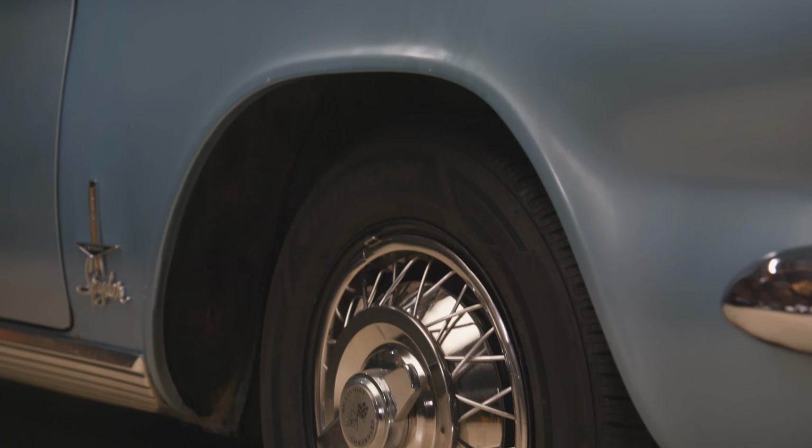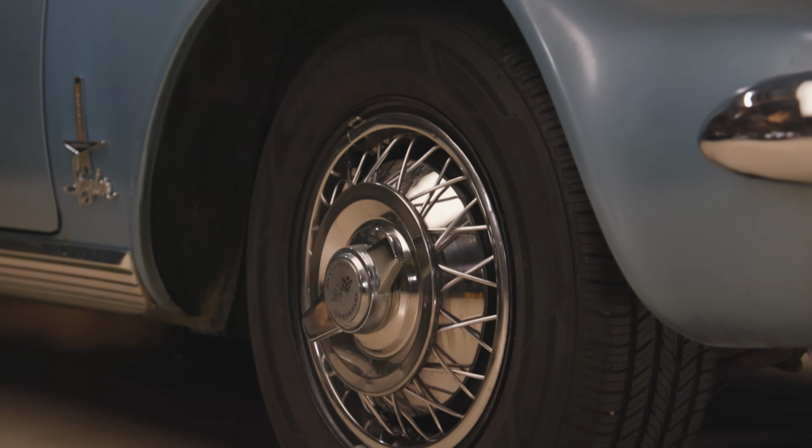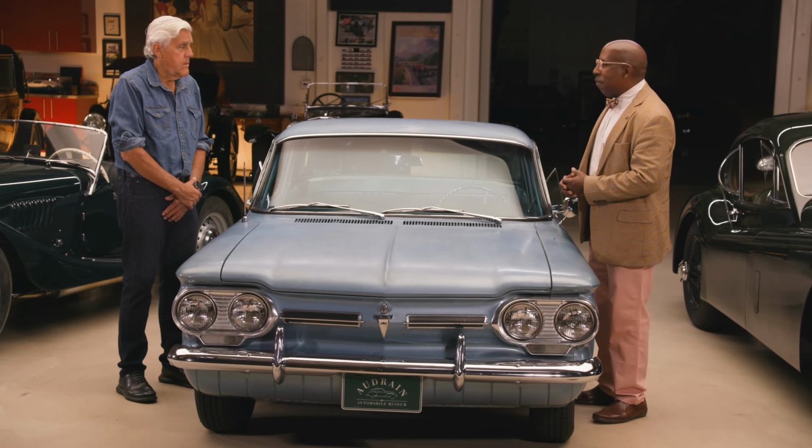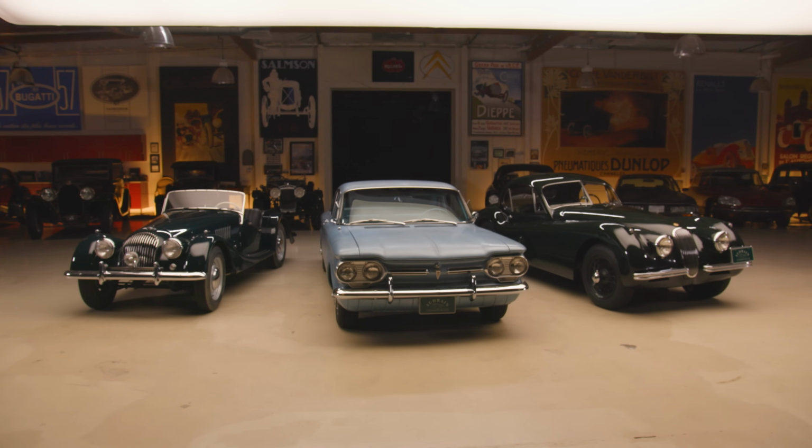People talk about the English pronunciation of foreign names. Why does no one have a problem with Chevrolet? No one says Chevrolet. Louis Chevrolet would be very pleased that his name is being pronounced properly by billions of people around the world. All right, so which car are we starting with?